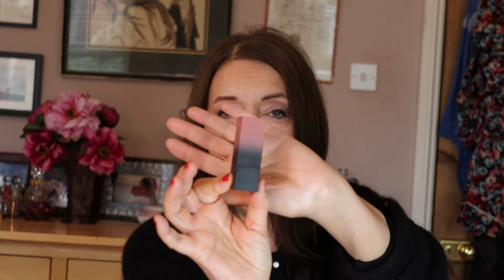It feels really lovely. Let me put some on, so you can see. I've got it on already, but just to show you. It just feels really beautifully creamy, and I love the case that it comes in. This is the case here.